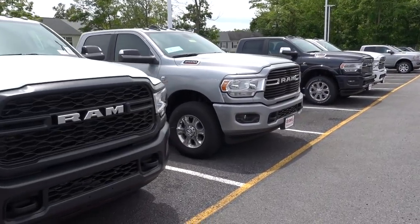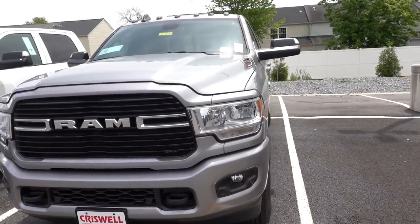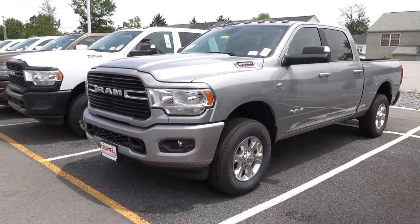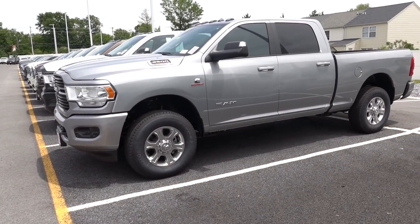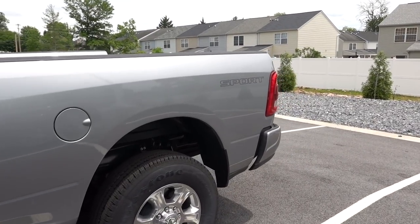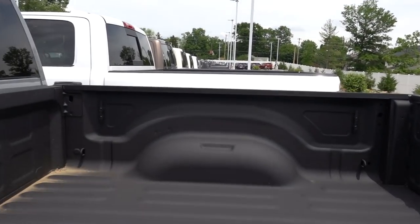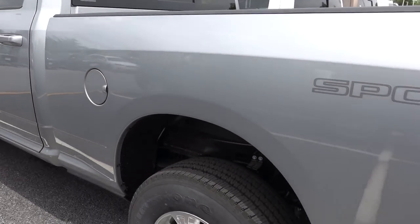And here it is, guys. Check this thing out. Perfect truck for towing. Already has the fog lights. It already has the 18 inch wheels, so they didn't go crazy with the options. Has the Cummins, but that's okay. Every truck they have here has the Cummins. But check this out, guys. There it is. Oh boy, guys, has air suspension.